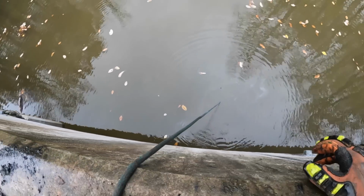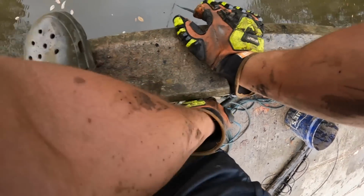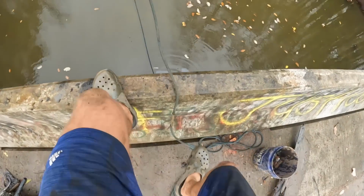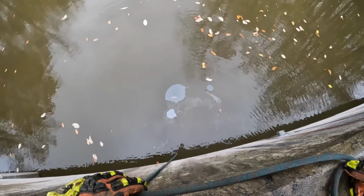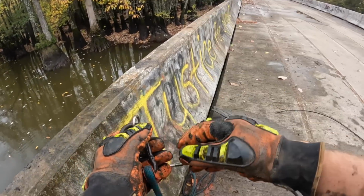Is it a full motorcycle? I can't lift it. Oh my gosh, all right, let me stand up on my perch. Dude, I cannot lift this thing. Let me lift my legs. Oh my gosh, dude, I don't know what that thing is. Bro, that could be a full motorcycle right there. It's got the weight to it and I can just barely pick it up.